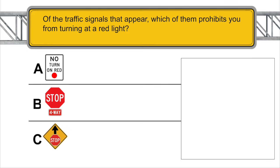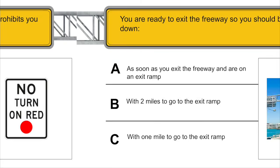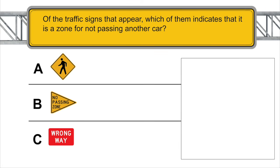Of the traffic signals that appear, which of them prohibits you from turning at a red light? You are ready to exit the freeway, so you should begin to slow down as soon as you exit the freeway and are on an exit ramp. Of the traffic signs that appear below, which of them indicates that it is a zone for not passing another car?